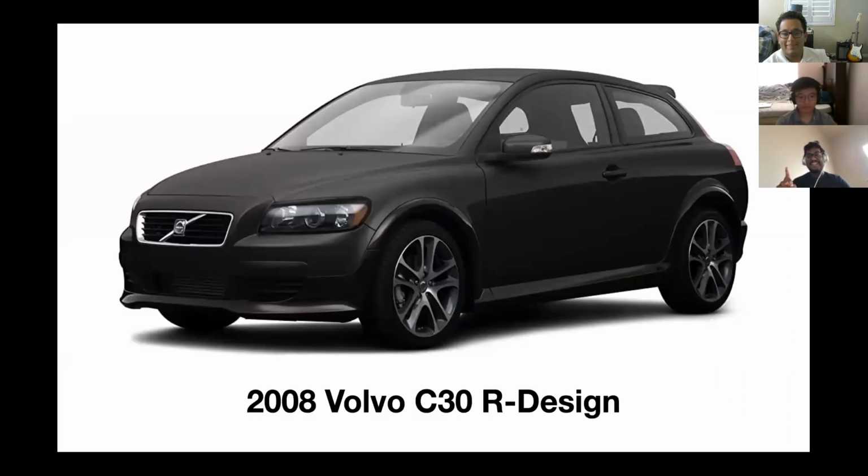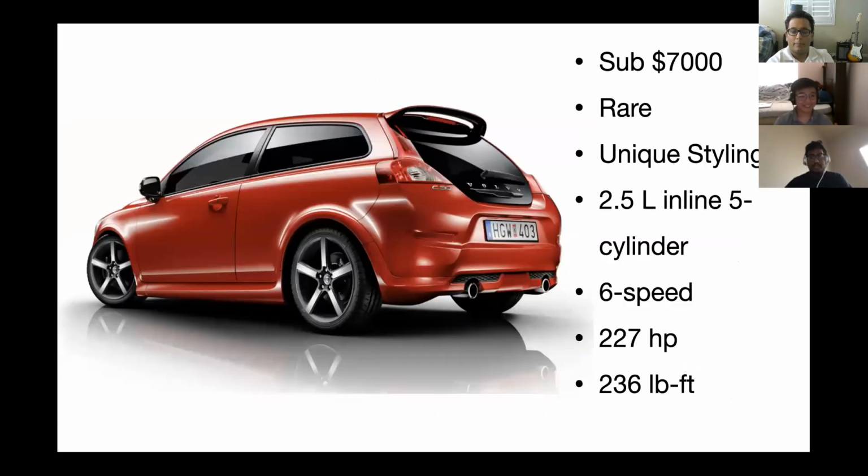My second pick is a 2008 Volvo C30 R-Design. Now, this may look a little funky at first, but it's really unique when you start looking at it. I mean, look at the engine. It's a 2.5-liter inline 5-cylinder. That's super rare. On top of being a Volvo C30, R-Design, it's even more rare.